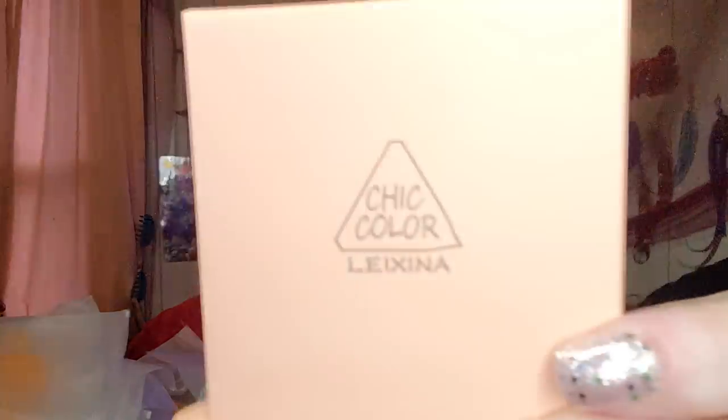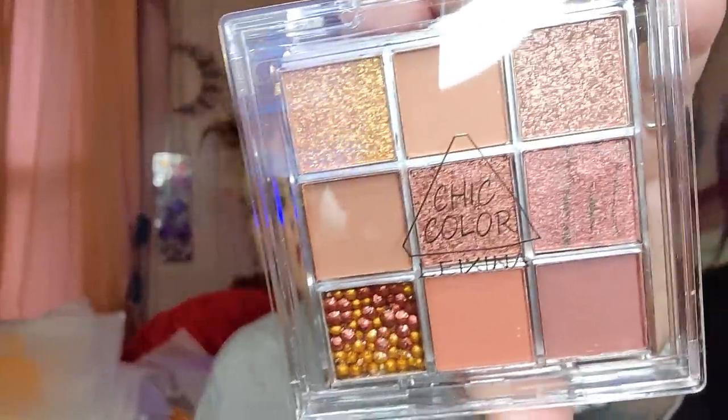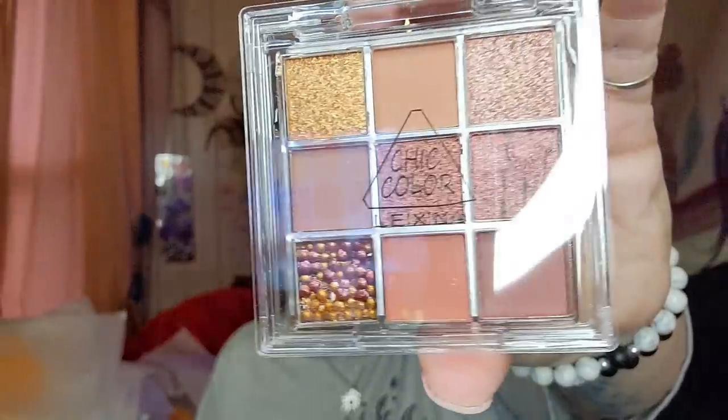All right, guys, this right here was 99 cents. I feel like this is another eyeshadow, but I'm not 100% sure. They just had so many cute little items that I just felt like I had to have one of each. You know, you ever get like that? Like, okay, there's what the outside looks like. I mean, it's really cute. It's a really cute, chic color. And then this is the inside. I love it. So pretty.